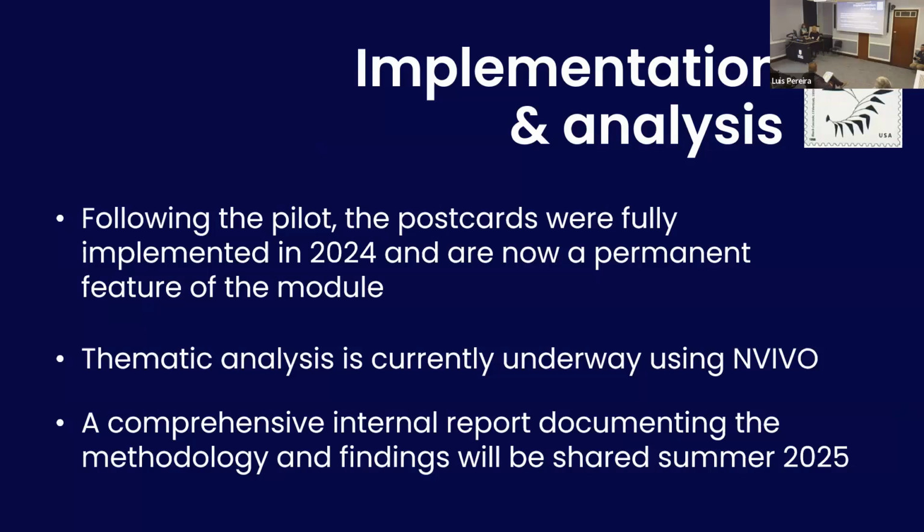So, implementation analysis, I know we're a bit short on time now. They've now been fully implemented. We run module U101 twice a year, for our October students and also for our February students. They've now become a permanent feature, and we've built it into our tuition strategy. So tutors are given a little bit of time each week so that they can carry this out.